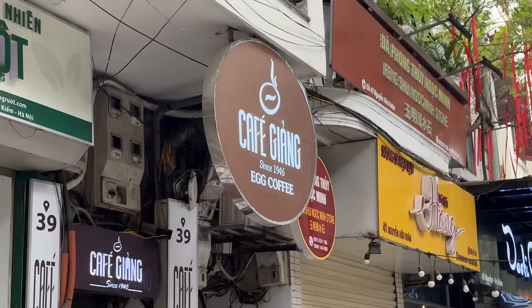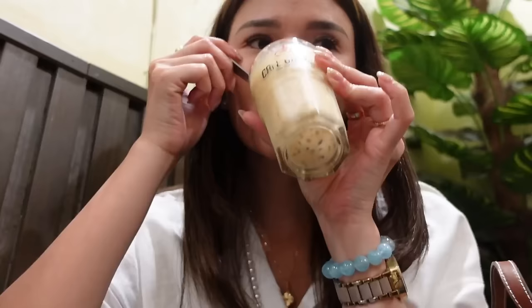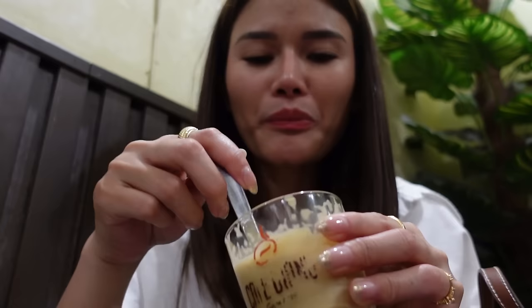So kanina is pumunta kami sa Cafe Giang. I don't know if I'm pronouncing it correctly. Yan yung recommendation ng hotel staff, guys. Kasi according to them, that's the oldest cafe shop dito sa Vietnam. At sila yung naka-discover ng egg coffee. Just a heads up, drinks lang yung ino-offer nila. Wala silang food. Kaya medyo pangit yung pagpunta namin dun kasi wala pa kaming kain. Tapos coffee agad. So nag-acid talaga ako.